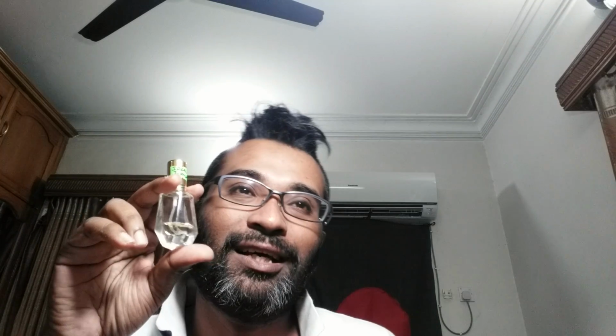I have this sprayed on my hand for some time. This fragrance is a nice fragrance. It has some pros, it has some cons, and whether I'm going to buy a full bottle, whether I would recommend you go for the full bottle, I'll let you know in a while. This fragrance is basically a winter fragrance.